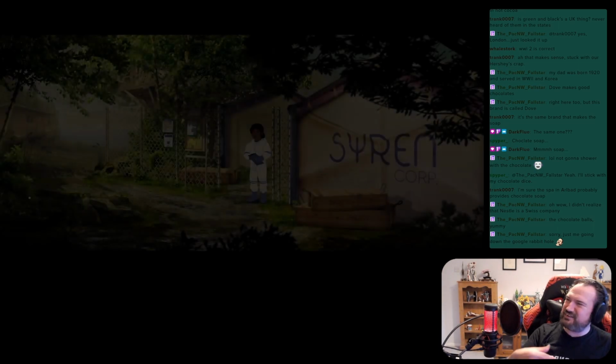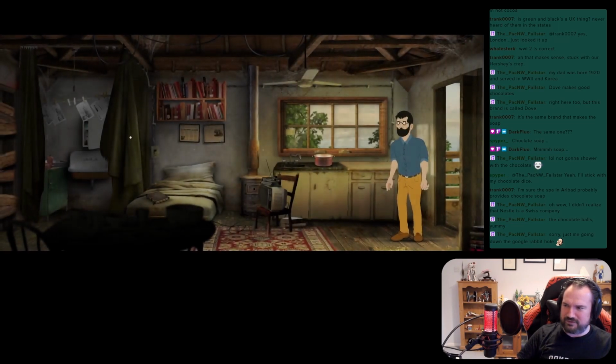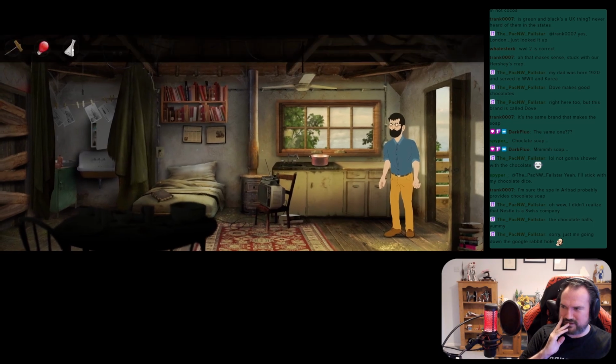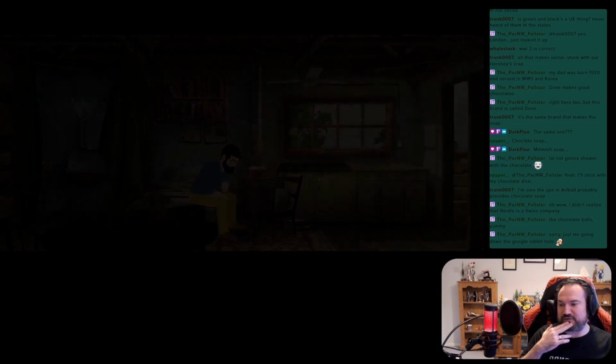Do you know what? Can we smash the red light bulb? No. What? No. If you just mix glass with water, that's not going to do anything. Come on. I think they're already sampling the water. I need something a bit stranger than that. Well, this is one thing I've never tried to cook before. We are going to try and cook the light bulb. Okay. So we're just going to put water with shards of broken glass into their spectrometer. Their mass spectrograph.